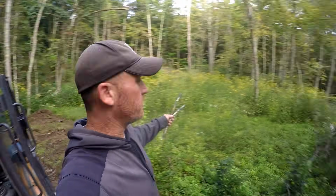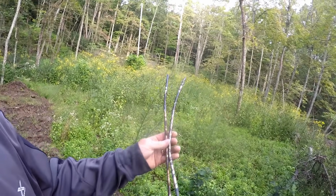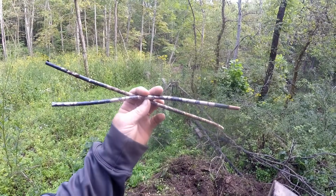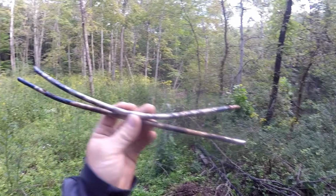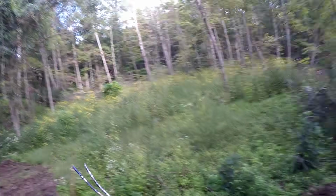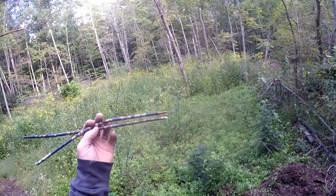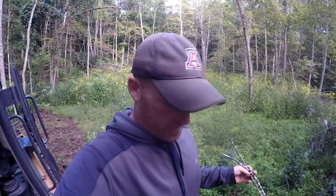I'm over here in the new food plot, just getting started, pushing all this stuff up, and look down right here along this tree and look what I see. Old arrow. I know that's none of mine. Definitely an older one there, but kind of cool. I knew they did some hunting over here, but to find one of the arrows, or somebody either shot a deer or missed a deer, one of the two, but definitely it's got a story behind it, I'm sure. So I want to share that with you. Pretty cool.